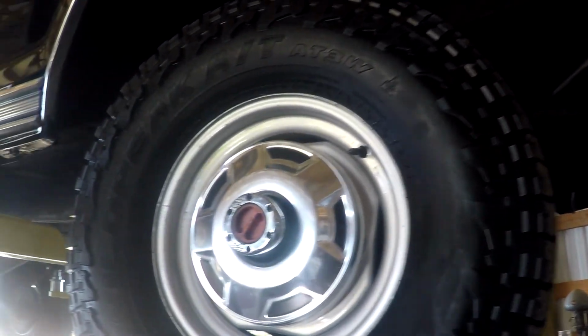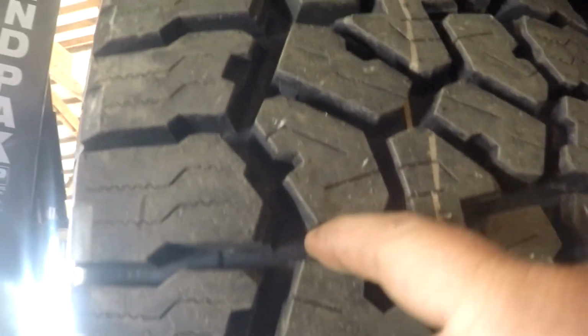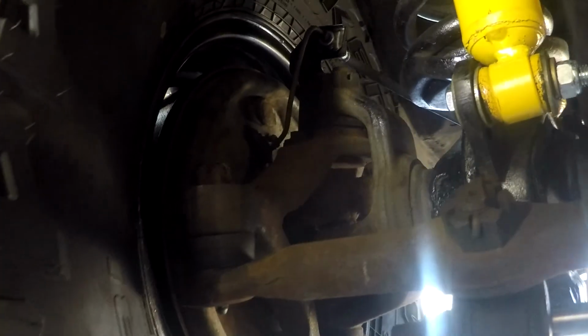We'll check out some stuff. You can see here factory hubs, already pointed those out earlier, but I just wanted to show you on the tires. These are brand new. I just put these on here, so they've got maybe 10-15 miles on them. You can see it's got dual mounted shocks. These are Monroe Magnums. I believe these are lifetime shocks, so we've got those all the way around. We've got 4 in the front and 2 in the back, so I went ahead and replaced those as well.